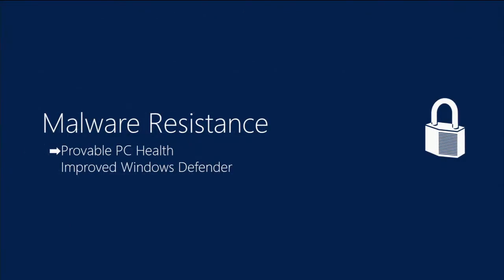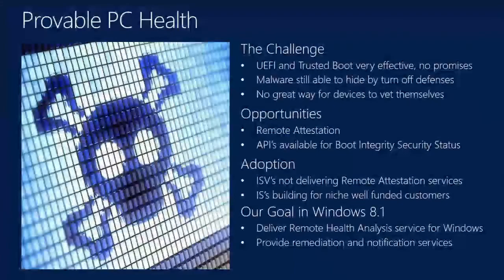And so that kind of covers that functionality. So let's move into our malware resistance section and talk about Provable PC Health, which is one of our main features here. Provable PC Health is really a code name for what we're still doing. We're still working on the marketing name for this.